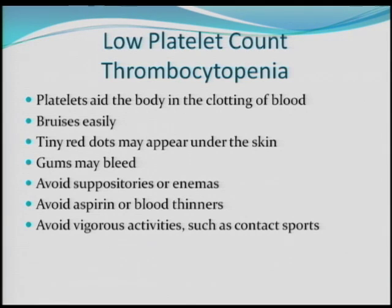Low platelet counts. When your platelets are low, your blood is not going to clot properly. You will bruise easily. You may have red dots under your skin, which we call petechiae. You may have gum bleeding. It's very important if your platelets are low that you not use any type of suppositories or enemas. And at that time, we would tell you not to do contact sports, especially bungee jumping.